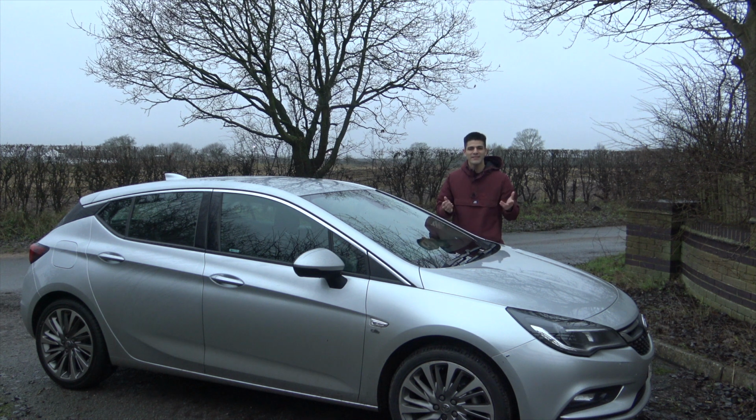Hello everybody, and today I'm going to do a review on possibly the lowest mileage 2016 Vauxhall Astra.